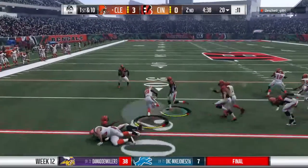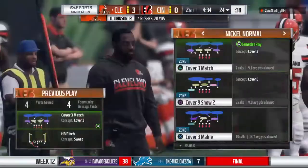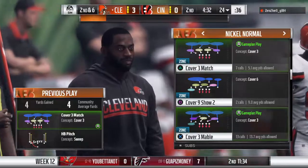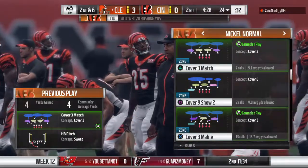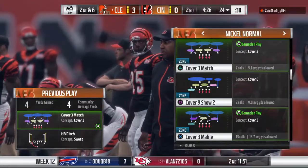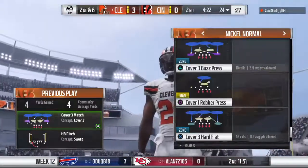Start the drive on the ground with Johnson. And he'll power his way up near the 25. It's a pickup of 4, and it'll bring up second down. When you find that kind of yardage, you couldn't be more confident as a ball carrier. And guess what? You're going to go back and tell your offensive coordinator, I'd like to keep carrying it, thank you.